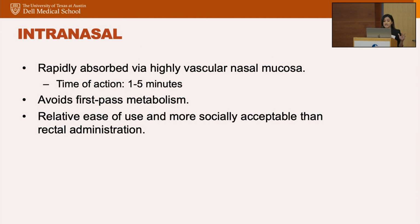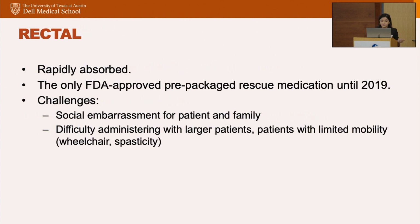So we'll start with the intranasal route. Intranasally, it's rapidly absorbed through the vascular nasal mucosa, and it has a rapid onset of action, so usually within 1 to 5 minutes. With this route, you avoid first-pass metabolism, and it's generally really easy to use and, of course, more socially acceptable, with less embarrassment for the family and for the patient compared to the rectal route.